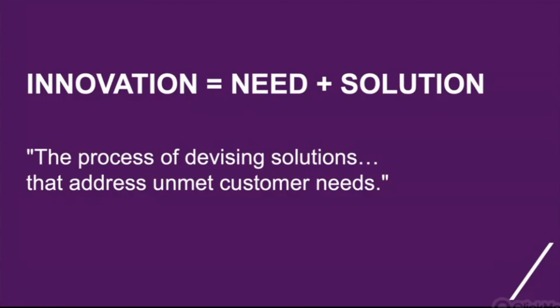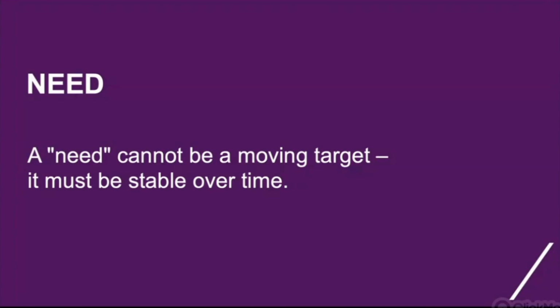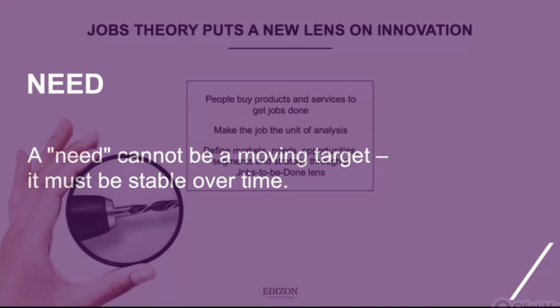And therefore, and this was, so to say, the very analytical viewpoint from Tony back then, he said that a need cannot be a moving target. A need cannot be a variable that is always changing in the innovation equation. We must find a way to define a need as something that is stable over time. Now, how can we achieve that? And here, jobs to be done thinking comes into place. And jobs to be done puts a new lens on innovation.